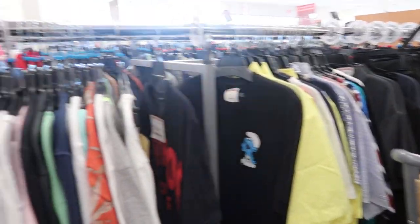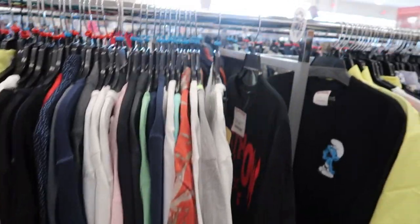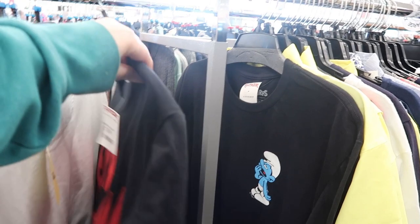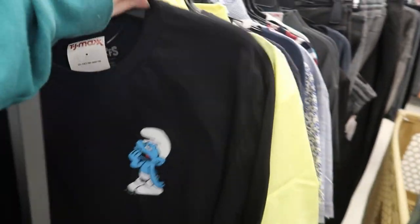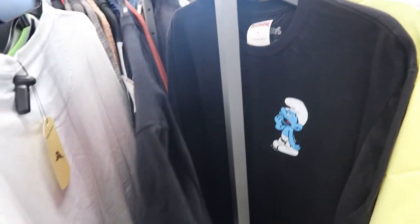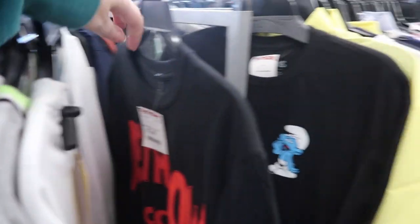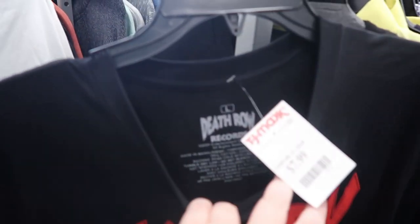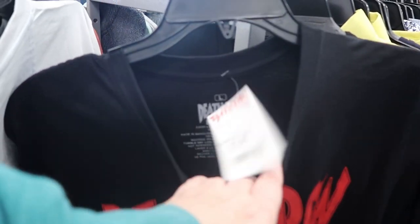So I'm over in one of my other favorite sections of TJ Maxx, which is the men's t-shirts. I like looking for like concert shirts, not Smurf. I do not go looking for Smurf. But I just found this one, Death Row Records. This is a size large and it's only $7.99.